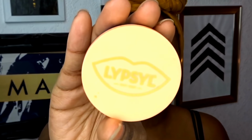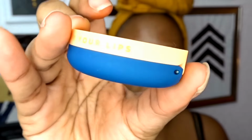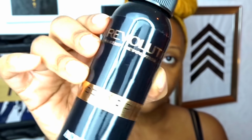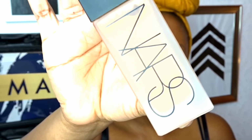So I started off with a fresh clean face and only the stick thin brows that the good Lord gave me, and then I used my Lipsor lip balm moisturizer, which is quite good. I would definitely recommend it. Then I went on to prime my face using Revolution's Pro Prime Aqua Priming Spray, which I'm starting to really like now. I didn't understand it before because it's like liquid, but now I'm starting to get it and it's actually really good.